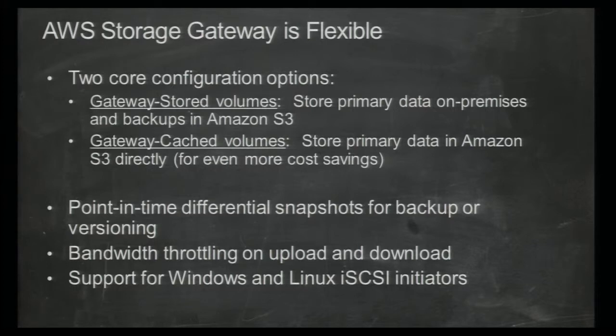And so gateway cached volumes, again, are iSCSI storage volumes. But in this case, the storage volume data is stored up in S3, not locally. And then we're just keeping a cache of that data on-premise. In either the gateway stored volume offering or the gateway cached volume offering, we provide the ability to take point-in-time snapshots of that data for backups. And those snapshots are stored in S3.